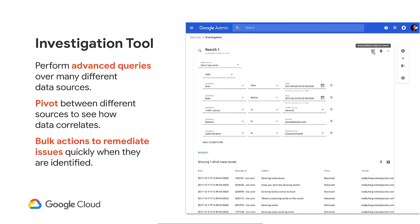Were they perhaps compromised? And from this view, you can actually go straight to requiring a password change, to changing the policy around two-factor authentication, to blocking external sharing by these users. If you're trying to investigate a situation where a user might be compromised, you can take those actions for those particular users and thereby reduce their risk while you investigate and see what the cause was. The Security Investigation Tool also allows you to take bulk actions. For example, if a large amount of malicious content has come in, you can block it all at once by doing advanced queries using this tool.